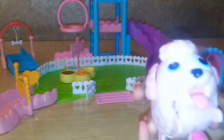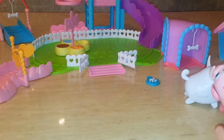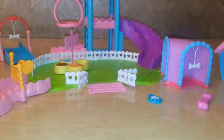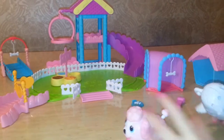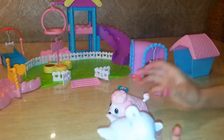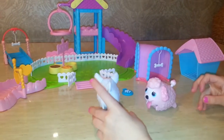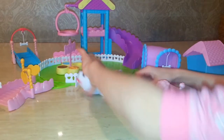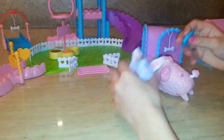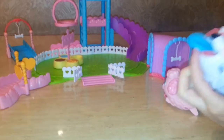This is one chubby puppy. It's a pink poodle. There's another chubby puppy. It's a Pomeranian. They have these little toys, and then they go in their mouth. If you just push it in, like that.